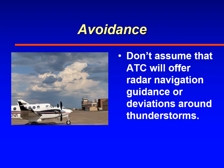You should not assume that air traffic control will offer radar navigation guidance or deviations around thunderstorms. When the weather gets rough and there are lots of thunderstorms, air traffic control gets very busy handling deviations. And they may not necessarily be watching you very closely. If you need to deviate, especially if you're on an IFR flight plan, you should contact air traffic control and tell them what direction, how many degrees, and how many miles you expect to deviate in that direction.